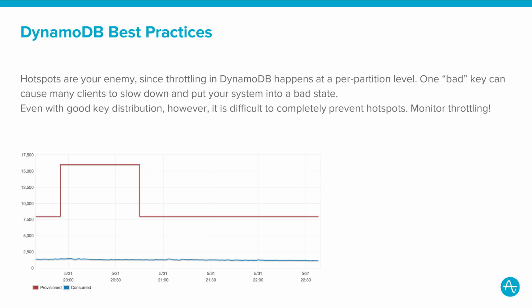So even though we thought pretty carefully about the key distribution in our schema design, it's difficult to completely prevent hotspots. Sometimes the end users of our customers' applications will suddenly do a bunch of stuff, or often our customers will instrument some programmatic things that will fire, let's say, 10,000 events for a user instantly, or testing, exactly. That will often cause a hotspot to manifest.